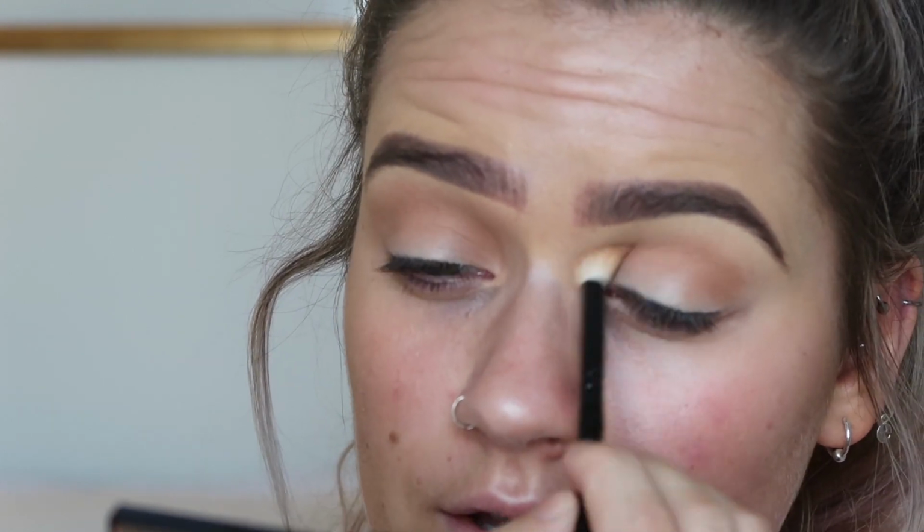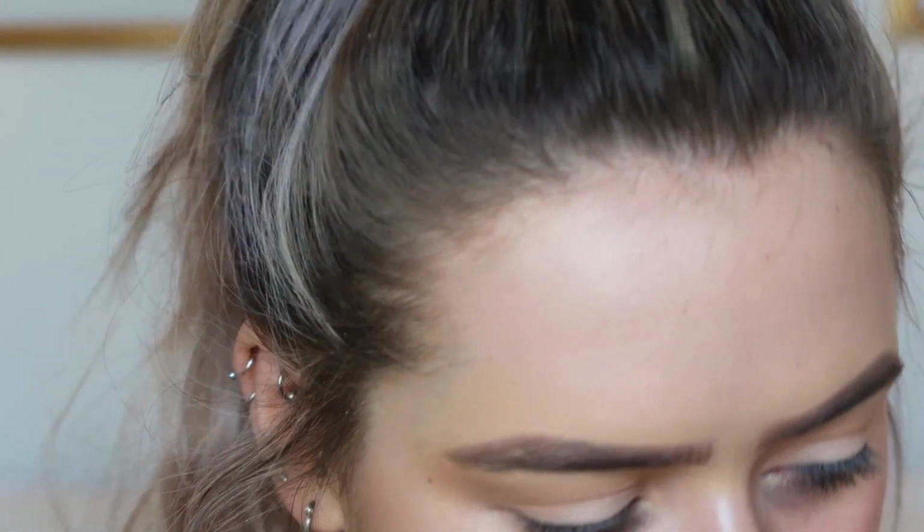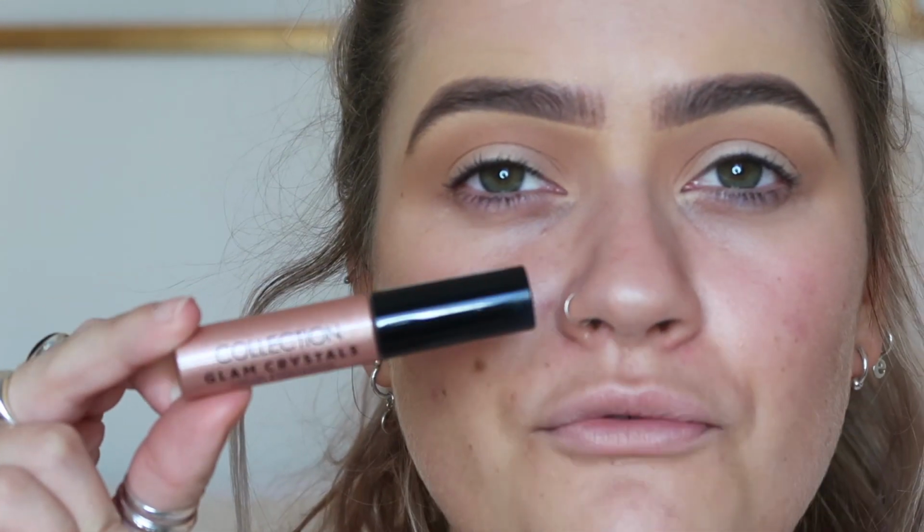Like I said, the eyes are going to be very soft. So you don't want to go too ham with this, but you want a bit of definition. For the eyes, I'm going to be using this Collection Eyes Uncovered Nude Rose palette, which I have been playing with this week. I really like this deep purple here, but I'm not going to use that today. Oh no, I know what I'm going to start with. I'm going to pop on a cream eyeshadow. This is the Collection Glam Crystals Liquid Eyeshadow in Divine 2. It's kind of a rose gold, so I'm going to go for a rose gold eye and then a berry lip. I think that would be nice.